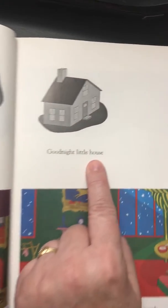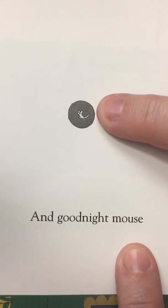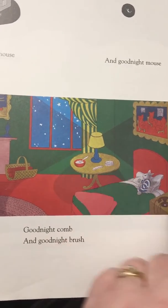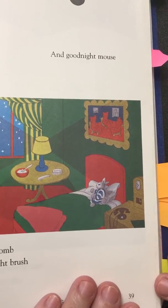Good night, little house. There's the little house. And good night, mouse. So little. Good night, comb. And good night, brush. And look at, there's that clock. We couldn't see it in the other picture.